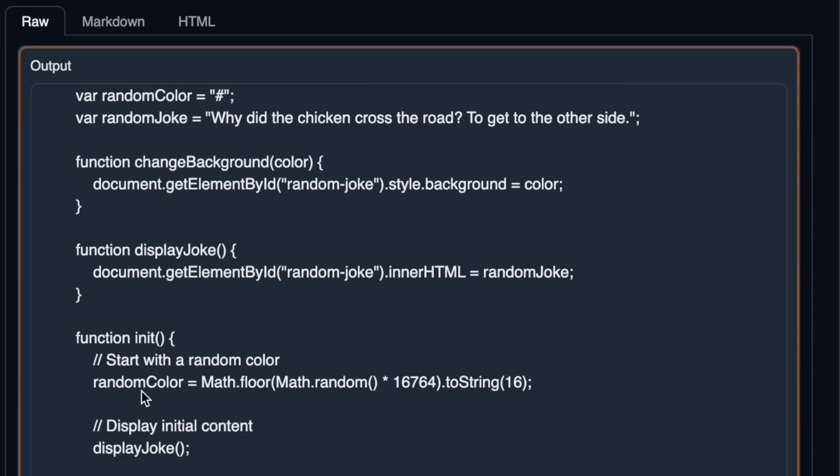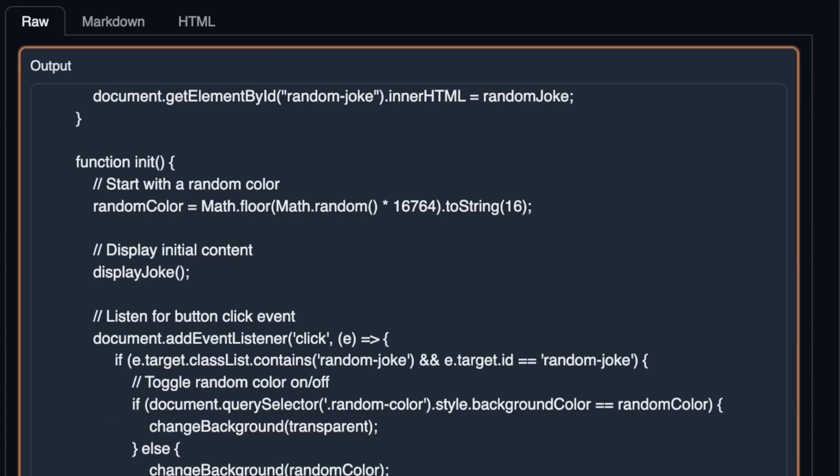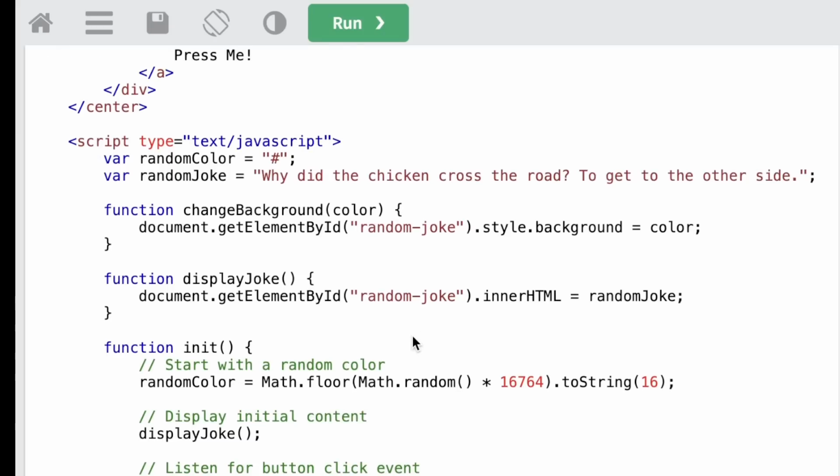It seems to be fine. I probably do see a couple of issues, but let's see if it actually runs. Okay, so here I copied the code, and let's run this.